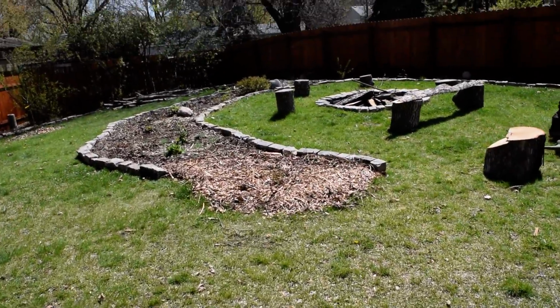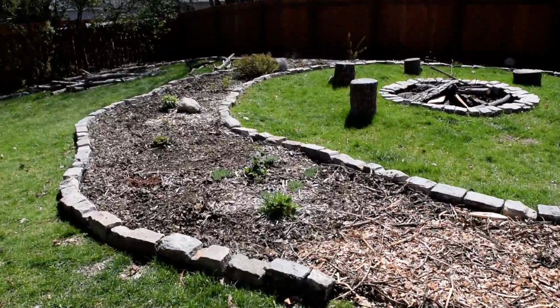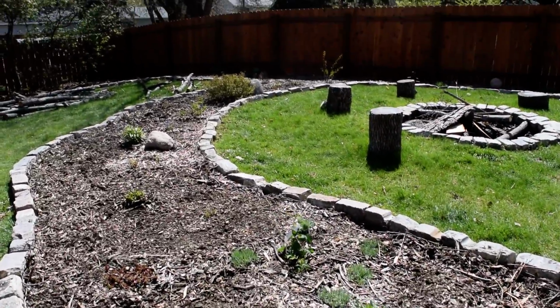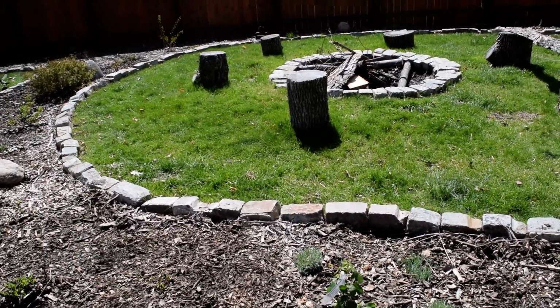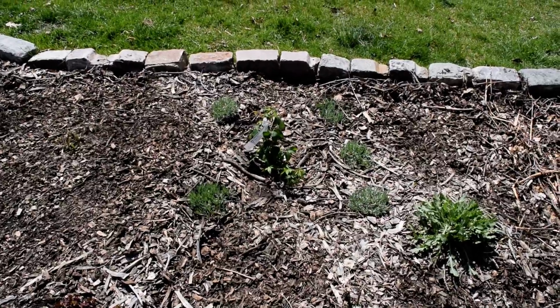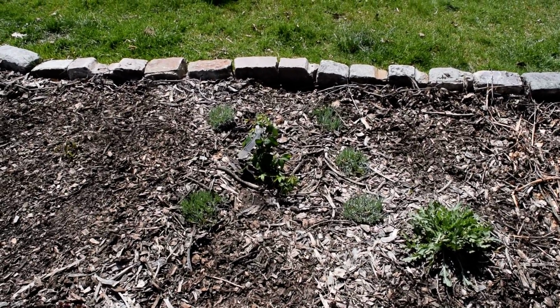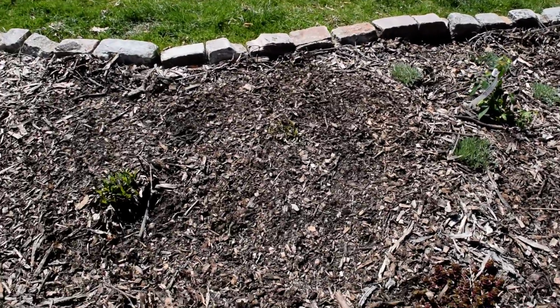The roses that we put in are doing pretty well. It was a bit of a risk getting them in this early, but the weather looks like it's going to hold for the rest of the week, and after that point we should be clear of any frost. So very excited. This is the Ferdinand Pichard, and it seems to be very happy in its new home.